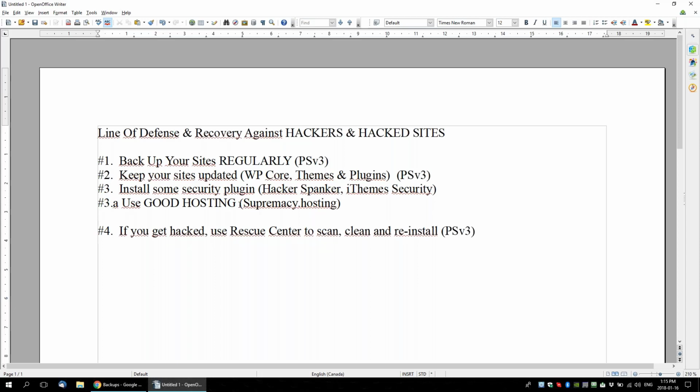Not like me, I'm on HostGator and stuff like that, but even these three should help with bad hosting. This is just another preventative measure you can use. Number four, use good hosting. If you get hacked, we'll have the Rescue Center for you.